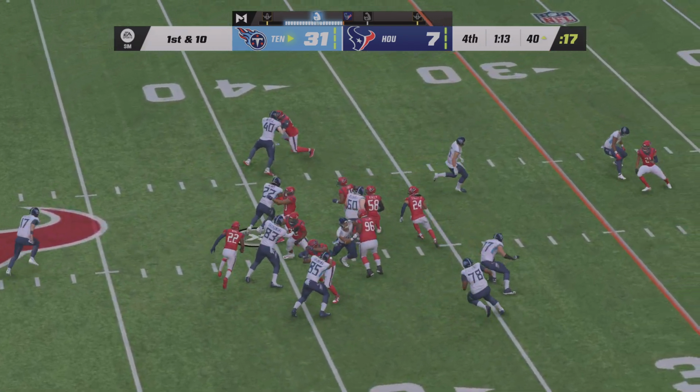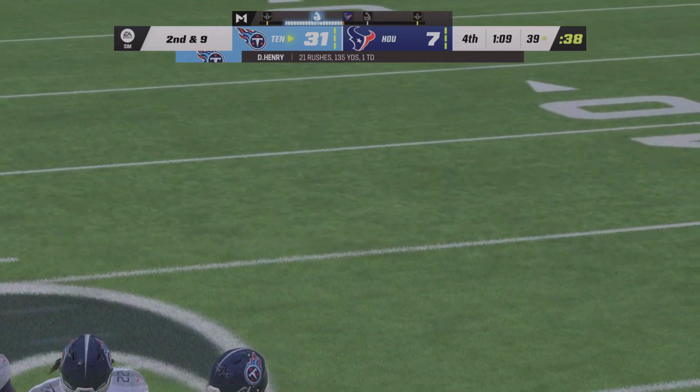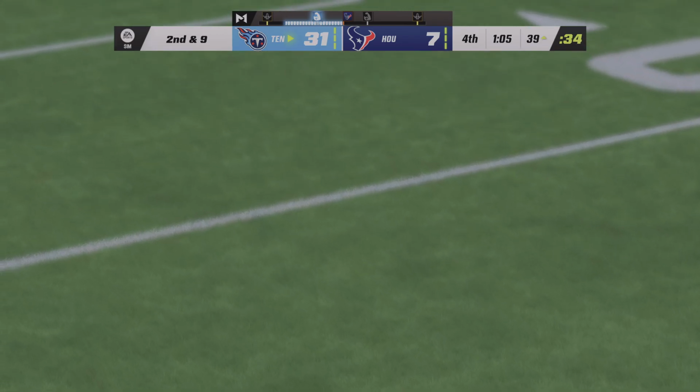Now a handoff to Henry. And little room to maneuver there. He gets it down to about the 39. Just a yard on the pickup there, and it'll bring up a 2nd and 9.